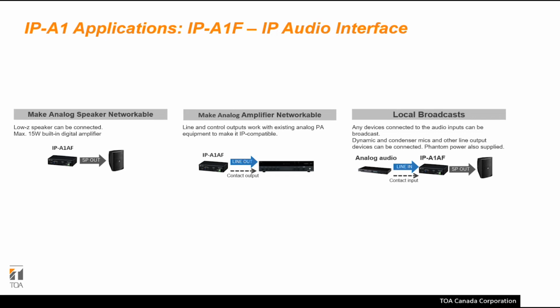Looking a little bit more about the application of the AF, as I've mentioned, it's a very simple box. Actually, there is also an amplifier in this one as well, but it's a low impedance, 8 ohm amplifier. So you can use it in order to just connect one or a couple of speakers in low impedance to the IP-A1 AF. We have a maximum of 15 watts available to us in low impedance.